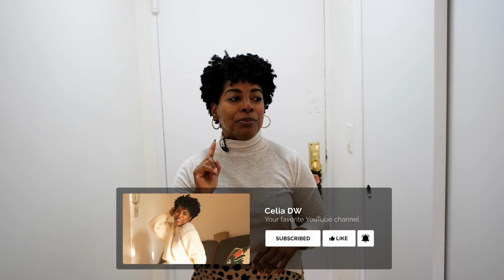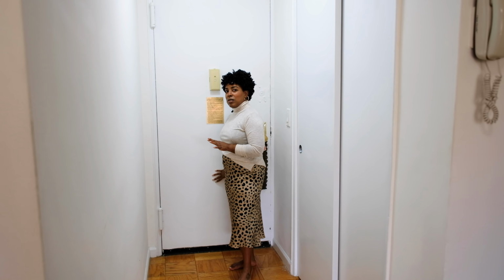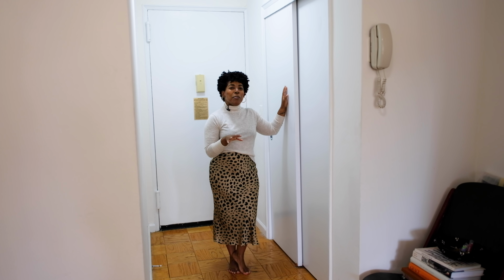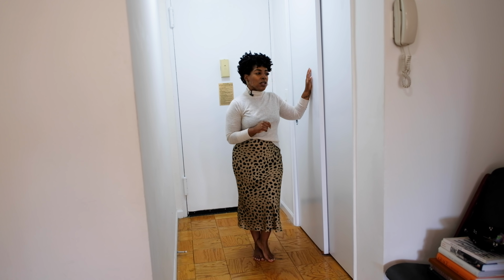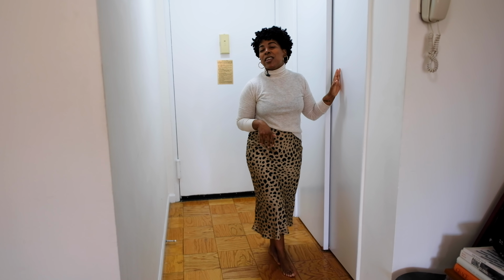All right, let's go. We're in the hallway. This is where you come into the apartment. The first thing you'll see is this closet here, which is actually Sean's closet. It might also hold a few things like luggage, the all-important New York City cart, maybe one or five of my jackets, but who's counting?